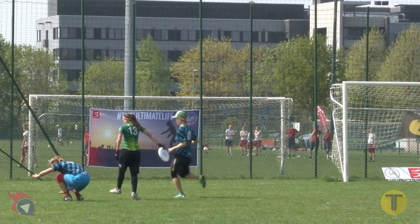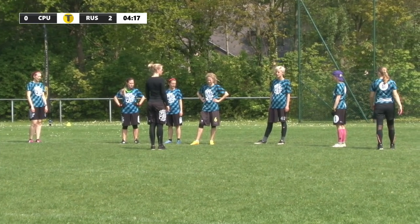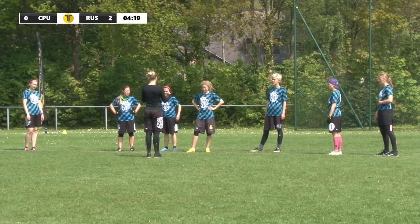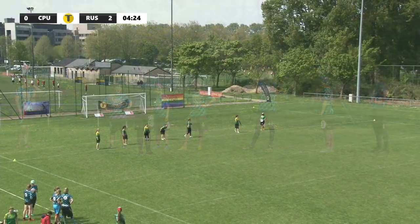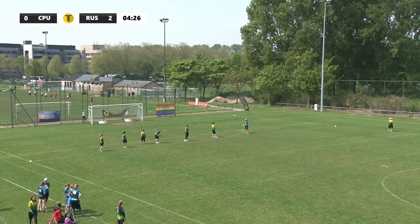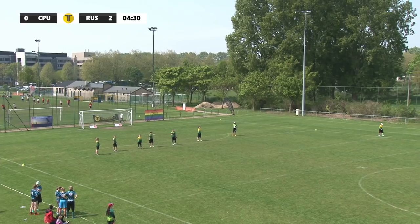Get a second look at that catch. It's a nice read by the defender. Positions herself well, so the defender has to go up early to make the play, and in the end she just can't quite get it. It sinks after she makes the play into the thankful arms of the receiver.